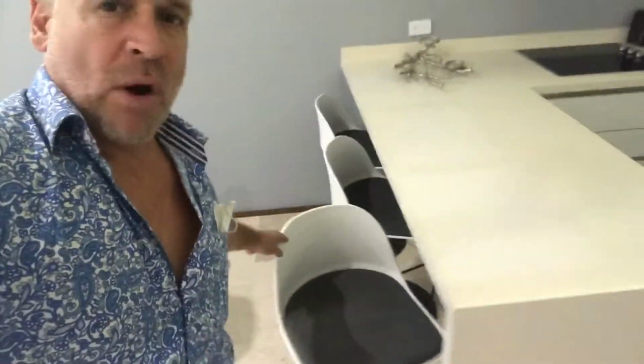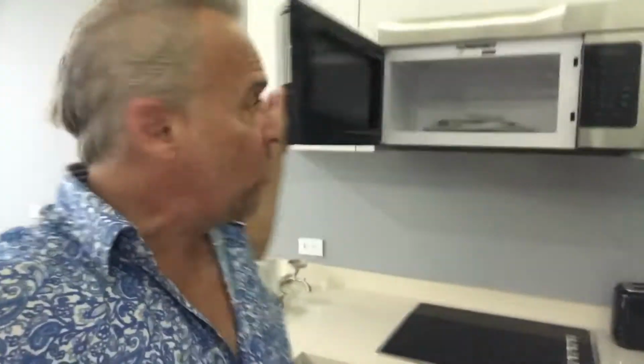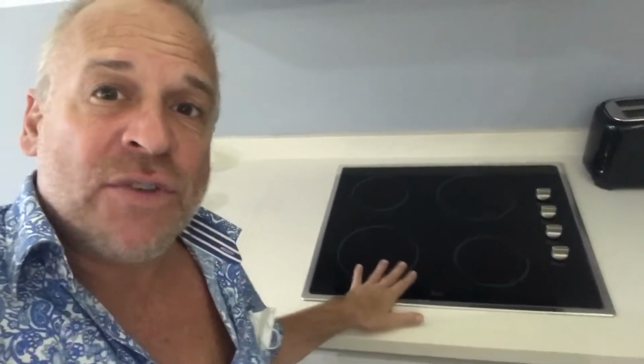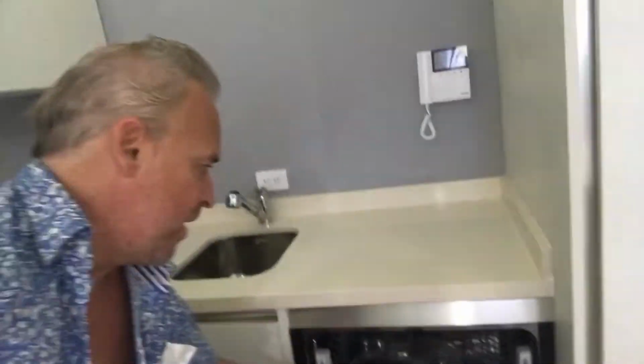Over here we got the kitchen. Okay, again, drop dead gorgeous. Look at all this, brand new. You got brand new, nice little bar stools here. You got a microwave, of course, big microwave, plenty of room. Here's your electric grill. When you take the pot off, it turns off immediately. You've got a dishwasher. Brand new, the plastic is even still here, okay?